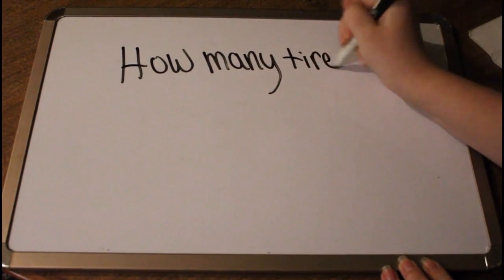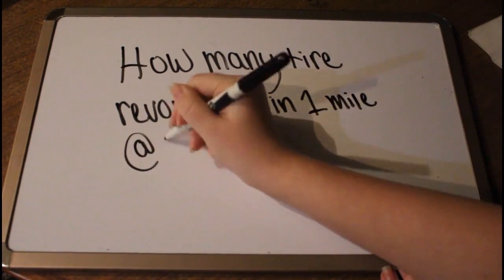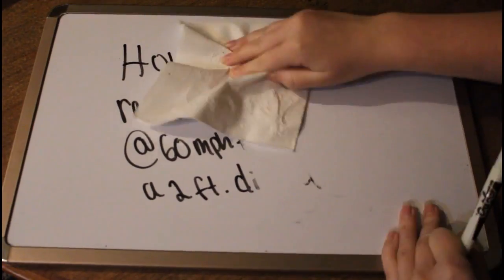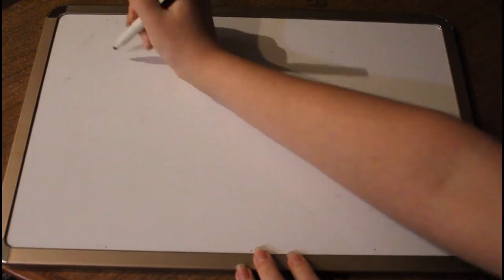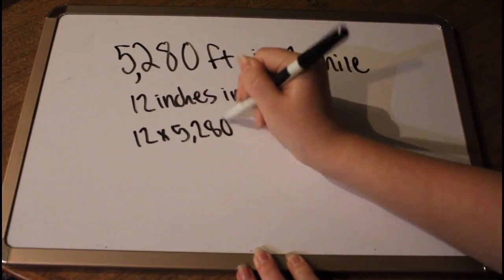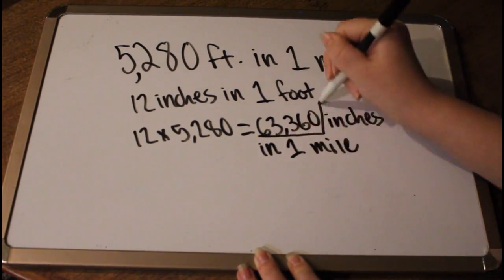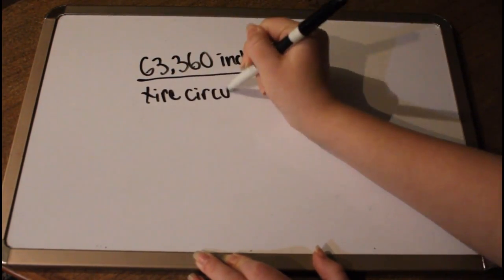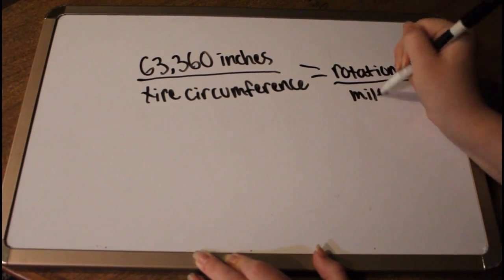Assuming that the ring gear is the same size as a standard tire, then we can find the amount of revolutions after 1 mile traveling at 60 miles per hour. If there are 5,280 feet in 1 mile and 12 inches in 1 foot, then there are 63,360 inches in 1 mile. To be able to find the angular velocity of the ring gear, first we need to find the revolutions. And to find that, we need to divide the number of inches in 1 mile by the tire circumference.